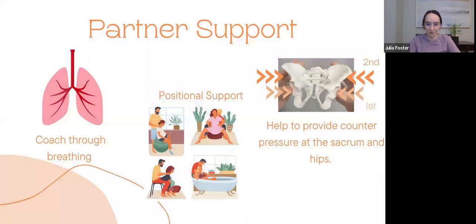one kind of plug here for partner support. If I have anyone else joining us and watching apart from our pregnant individuals, if you have a partner and they're wanting to ask, what can I do during labor? Coaching you through that breathing. So, hey, I'm about to hold my breath. I think I'm gonna try some closed glottis pushing. Count me down from 6. Okay. So that's a good established thing that you can practice before.